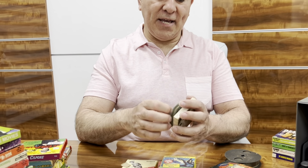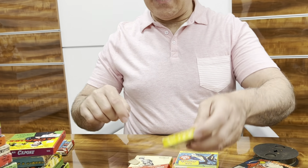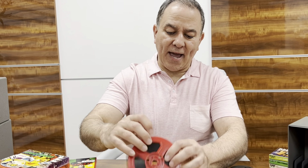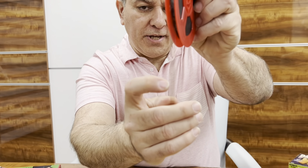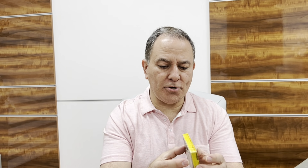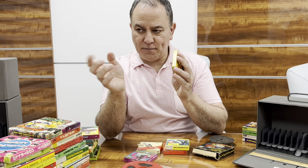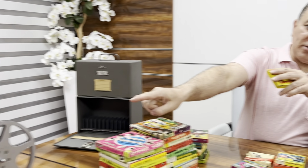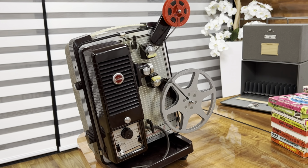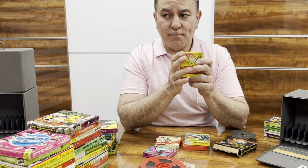The difference between this one in particular and a Super 8 film, which is this one, is that the Super 8 actually has smaller holes here in the beginning, and the 8mm has slightly larger holes. The most important thing you have to do, if you have an old projector, if you turn right there to the side, you'll see there's an old projector right here. That's an 8mm silent.